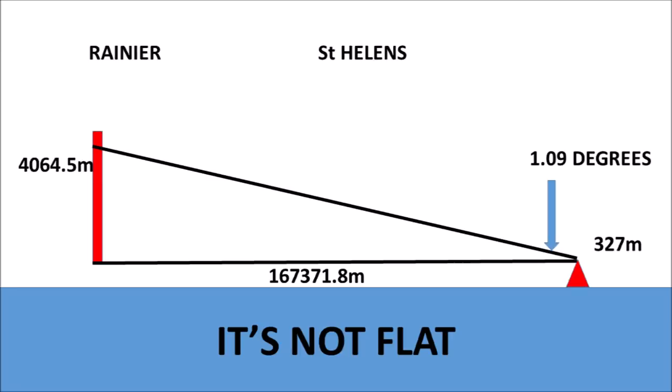Now I know the angle and I know the adjacent, which is the distance to Mount Rainier. I can figure out the opposite, which would be this bit. That bit there represents the opposite of the triangle, which would be the tan of 1.09 degrees times that distance, which is the adjacent. And what that tells us is that that part in that red circle there should be about 3,187 metres. This is the height that should have been obscured above eye level if the Earth was flat.